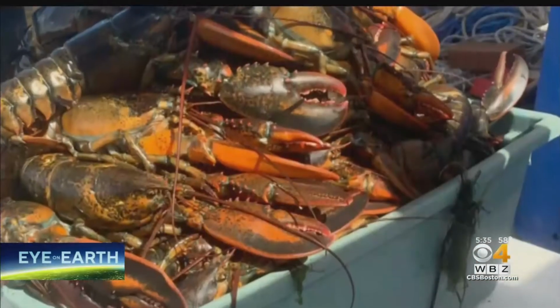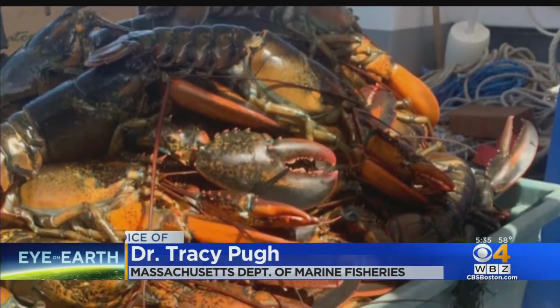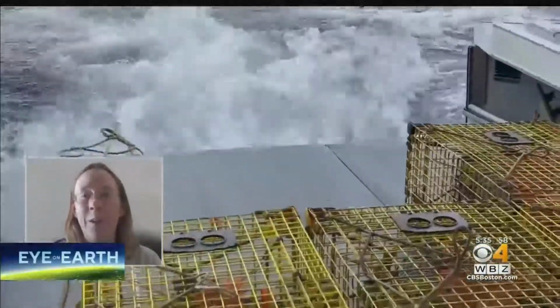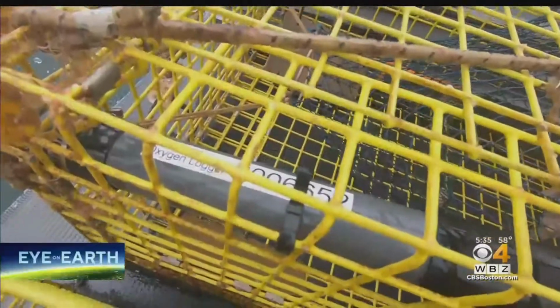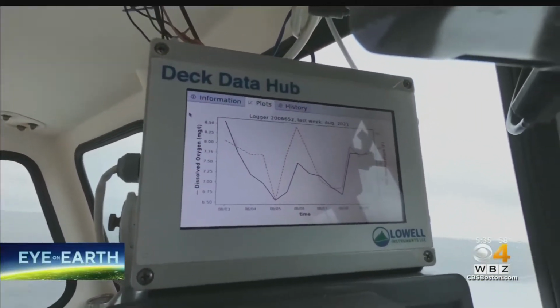When we got the call, we pretty much dropped what we were doing and scrambled to try to figure out what in the world is going on. You know, started looking at the dissolved oxygen content. We're like, uh-oh, that's really bad. We found what the problem was really quickly once we got the right instrument in the water.